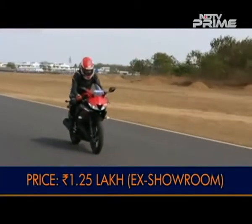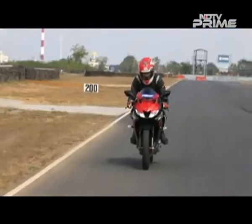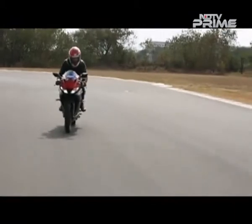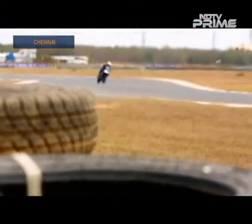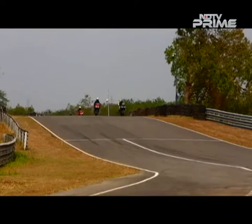The new Yamaha R15 is priced at 1,25,000 rupees, and for the updates it gets, it still is a great proposition as an entry-level sport bike. And in that segment, there's no other bike as engaging and entertaining to ride, and it can go a long way in making you a more confident and better rider before you decide to upgrade to a bigger and more performance-oriented bike. That in itself is reason enough to consider the new Yamaha R15.